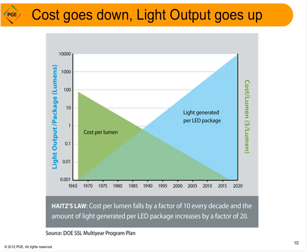This chart illustrates the historical and predictive trend of LED light output and cost. You can see that costs are going down while light output is going up at the same time. A predictor of this relationship is called Haitz's law. It's similar to Moore's law for computer chips. Haitz's law states that the cost per lumen falls by a factor of 10 every decade, and the amount of light generated per LED package increases by a factor of 10. And so far, this law has held very true.